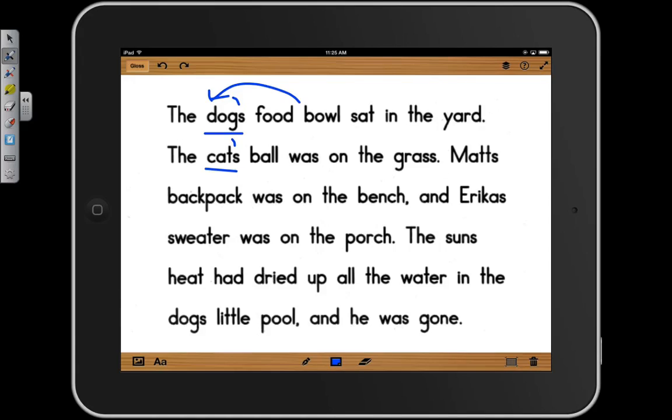Let's look at the next sentence. Matt's backpack was on the bench. Well, whose backpack was on the bench? Matt. Matt would be your noun. We need an apostrophe before the S to show that the backpack belongs to Matt. Let's finish that sentence. And Erica's sweater was on the porch. Whose sweater? Erica's sweater. So the sweater belongs to Erica. We need an apostrophe before the S to show ownership.